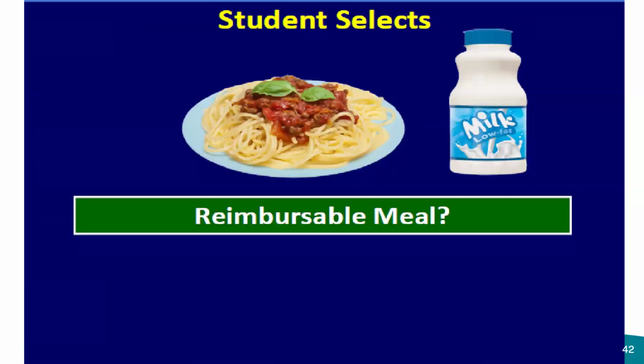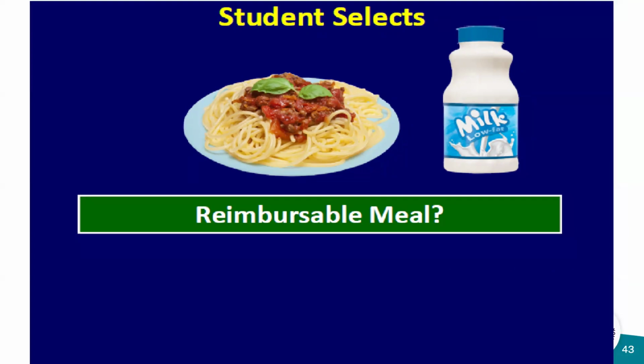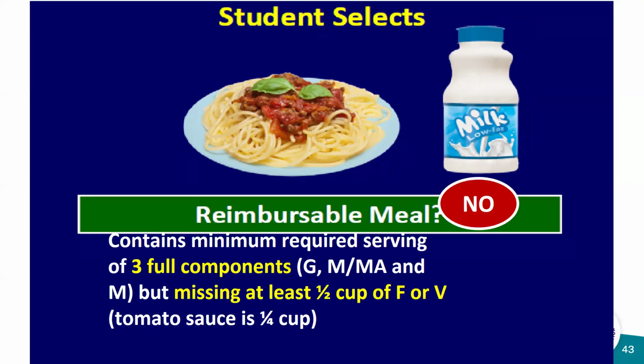So in this one, the student selected the spaghetti and the milk. Would this be considered a reimbursable meal? So in this scenario, the student did select 3 full components, grains, meat, and milk. However, the meal is missing the half a cup of fruit or vegetable component since the tomato sauce only credits as 1/4 cup. So this meal is not reimbursable and the student would need to be redirected to select at least 1/4 cup of fruit or vegetable to be added with the 1/4 cup of red sauce.